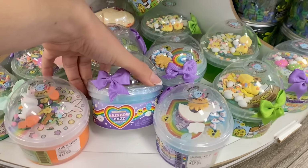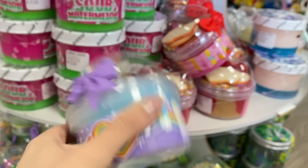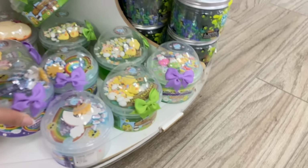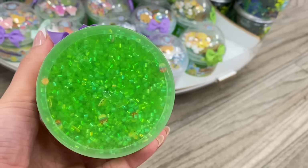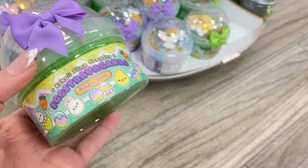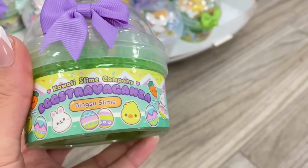What's this? Rainbow Days. I have this one too. It's so beautiful. It's not really Easter though, is it? I wish it was. What's this? Egg Extravaganza. Look, it's a Bingsu slime. These ones need activated more often, but they are so stunning and so beautiful. And I love the Fimo slices. It really goes with the theme.